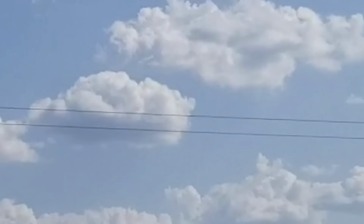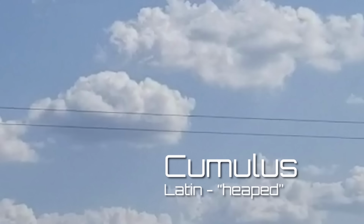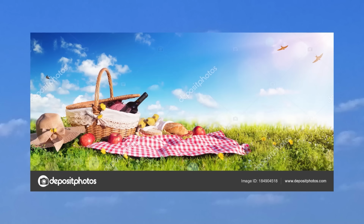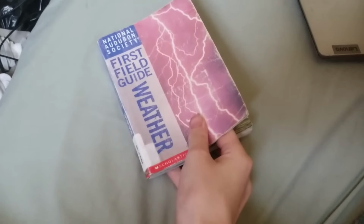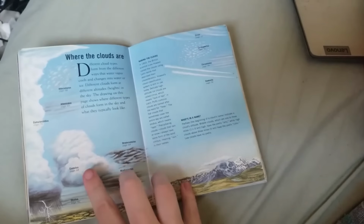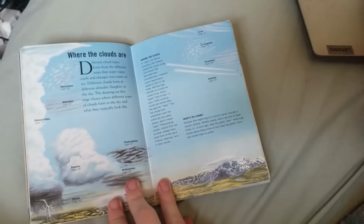This is a cumulus cloud. You may have seen one. Fluffy, white, great at picnics. They're a very common sight. A cumulus cloud is what the average person thinks of when they think of a cloud. Well, maybe not. You see, clouds are broken up into families, depending on their shape, formation, and altitude.